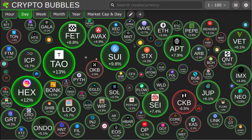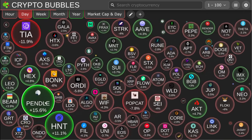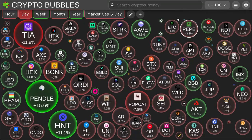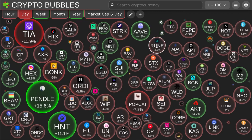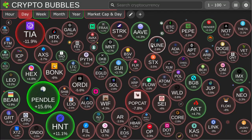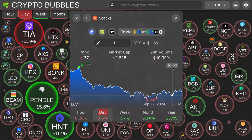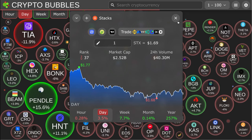Over in the crypto bubbles, as soon as this updates, there it goes. Pendle up 15.6. What's that at? That's number 99. That keeps popping in and out of the top. This is your top 100 tokens here. All right, you can see not a whole lot going on. Where's STX in here? Right here, down 3.5%. Volume 40.3 million. Market cap 2.52 billion. Ranked number 37. That's down 2 spots.